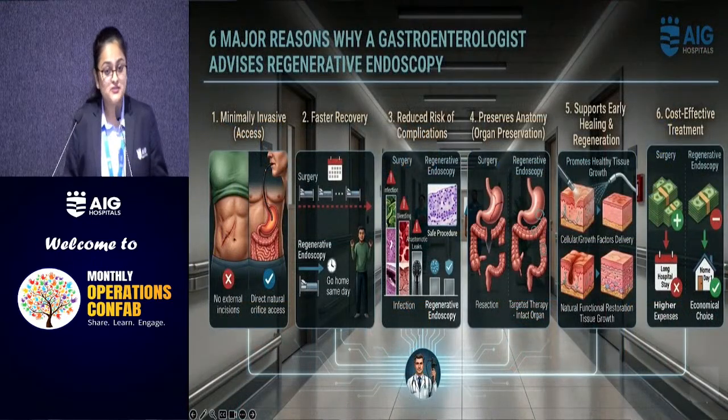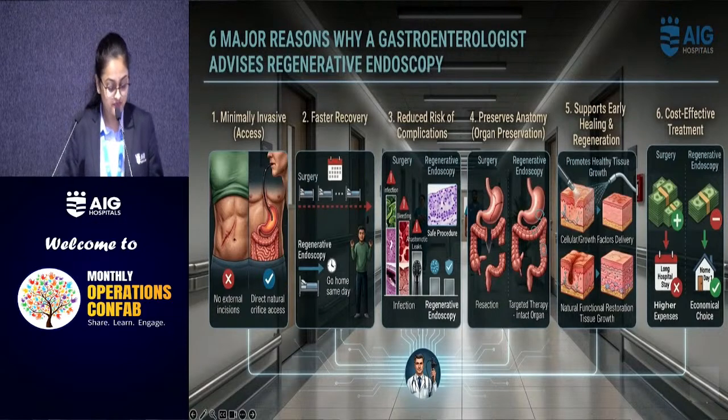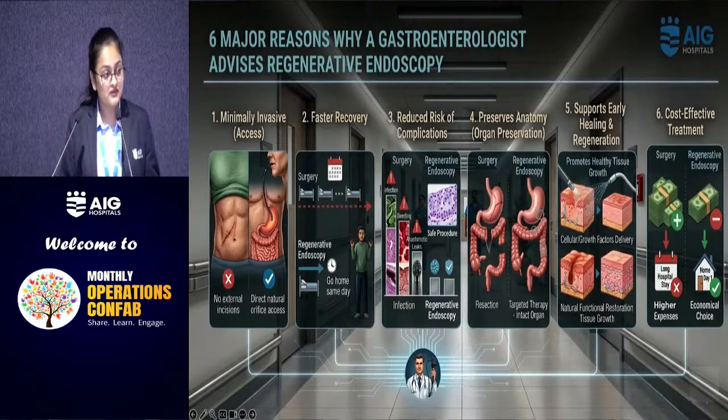There are 6 main reasons why gastroenterologists perform regenerative endoscopy over a traditional surgery. Firstly, it is a very minimally invasive procedure that does not require any large incisions or stitches or any extensive surgical intervention. This allows the patient to recover much faster than after a surgery, and in many cases the patient can be discharged on the same day itself.